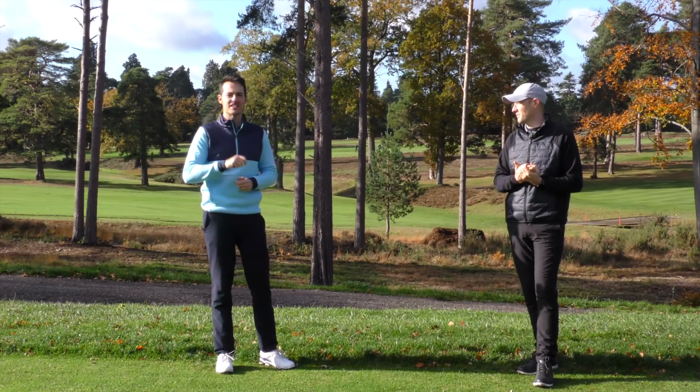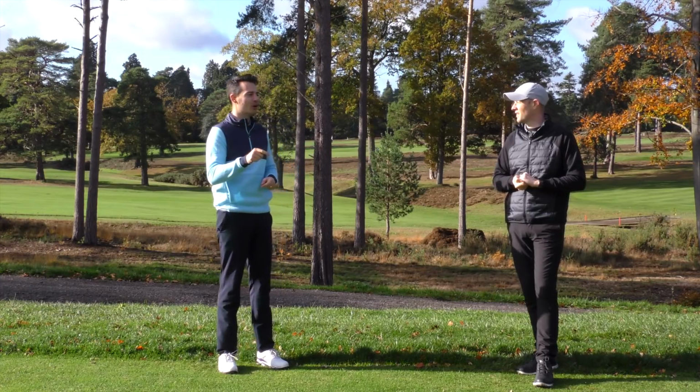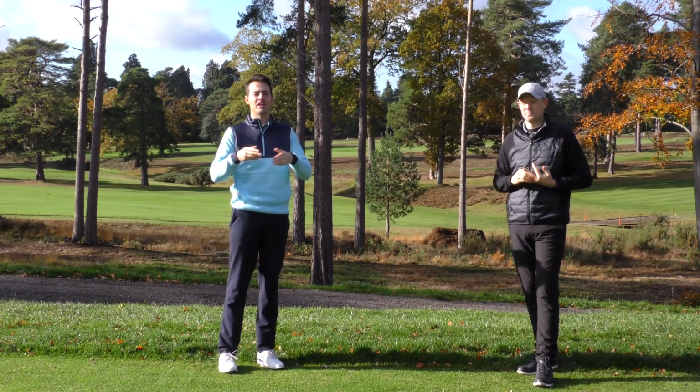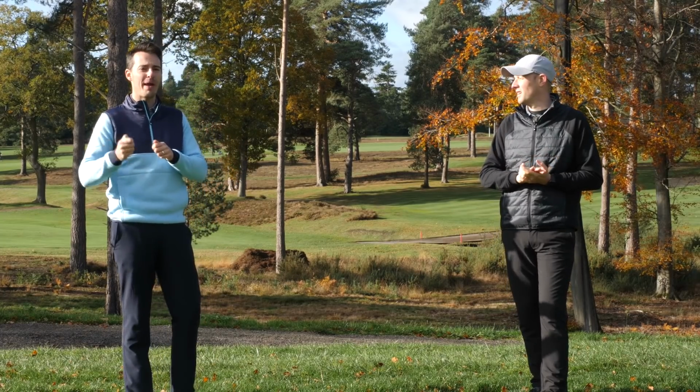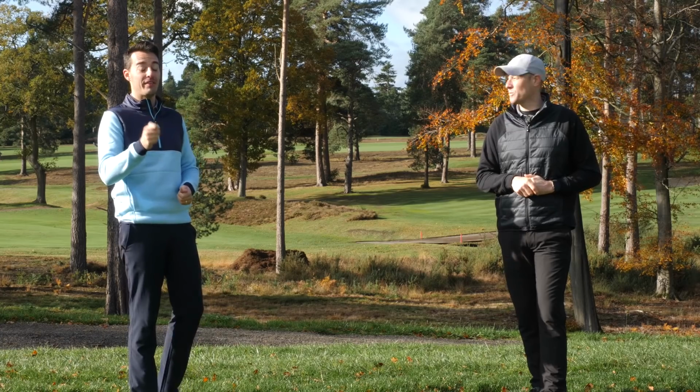Although one thing I would add to that is that the number on the bottom of the iron doesn't mean an awful lot these days. We're seeing a big range in lofts of 7-irons from 26 degrees all the way up to 34 degrees. So if you are comparing a 7-iron to another 7-iron, that's definitely something to bear in mind.